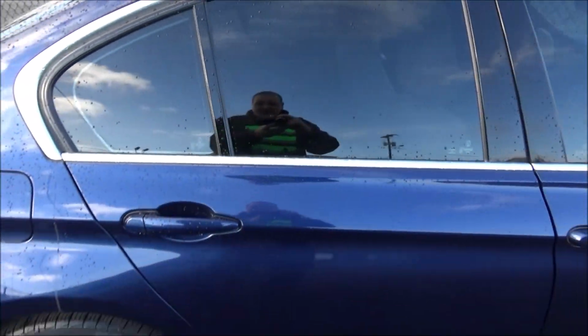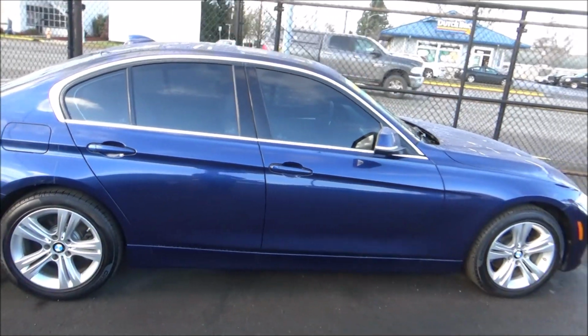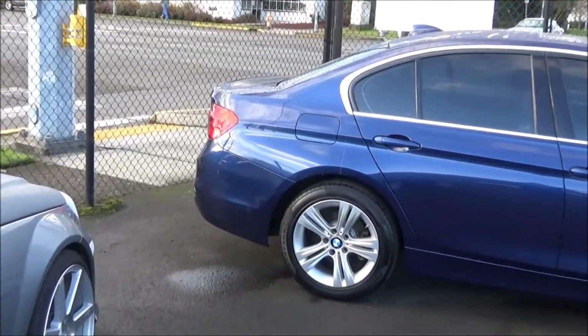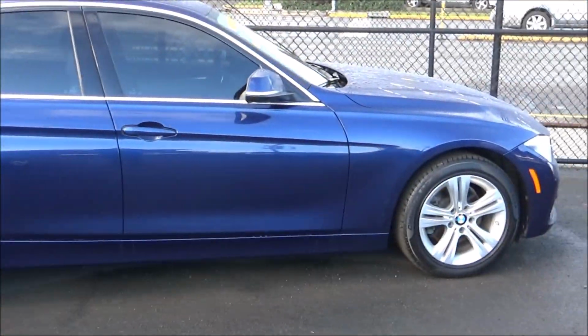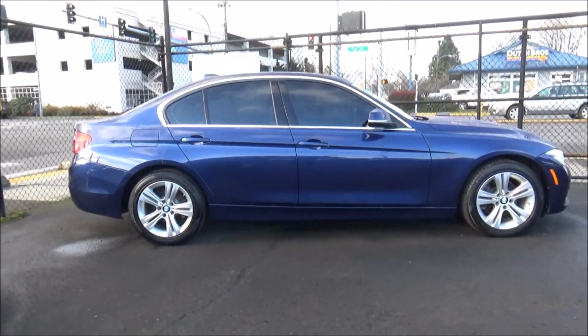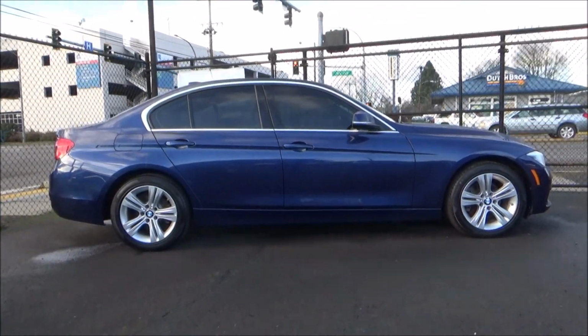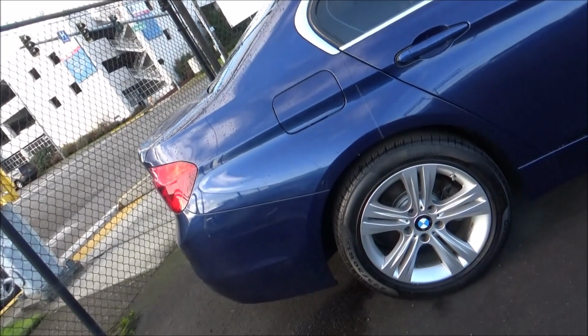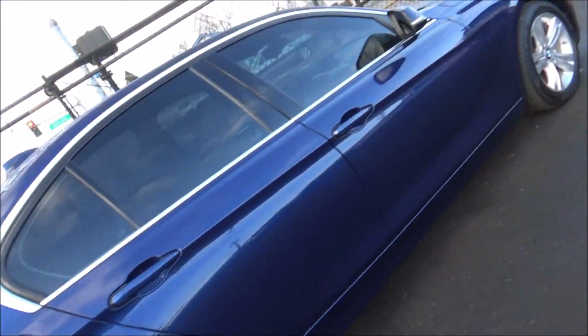You had the 3 Series sedan, which we have here, along with the 3 Series Sports Wagon. There was also the F30 based 4 Series coupe and convertible, and then you had the 3 Series Gran Turismo and the 4 Series Gran Coupe, both of which were 5-door liftbacks, with the 3 Series GT being taller, roomier, and more crossover-esque, with the 4 Series Gran Coupe being sleeker and more coupe-like.